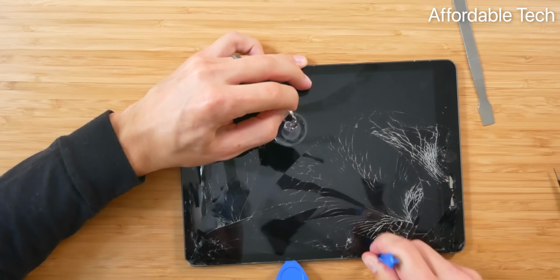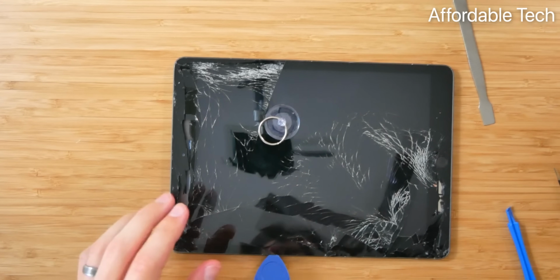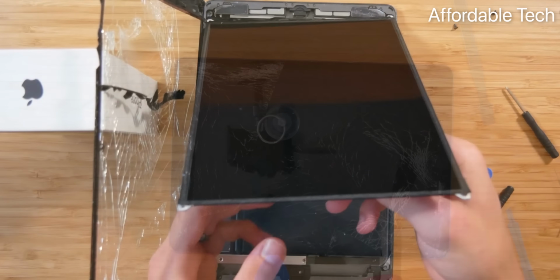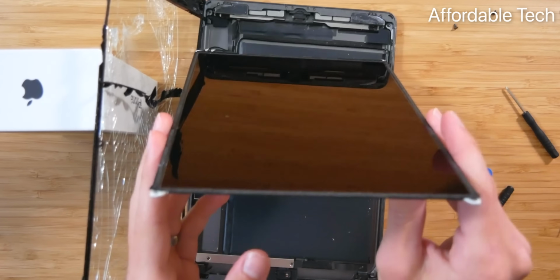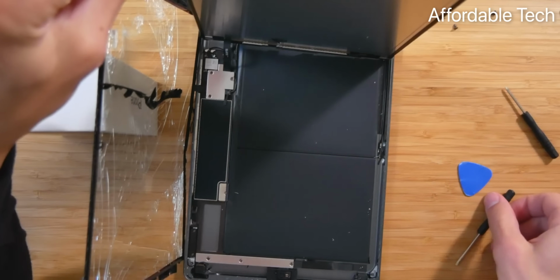I mean, the iPad isn't water resistant to begin with, so it's a pretty simple repair for those who want to attempt it. But yeah, it's easier to repair, easier to afford to repair if you want to bring it to an Apple store or a repair shop, I'm pretty sure. So that's something to think about, especially if you have little kids.